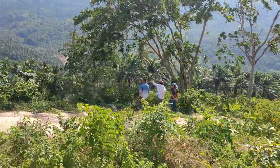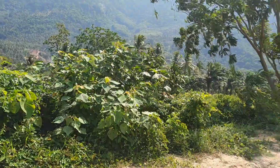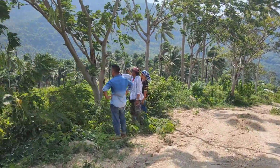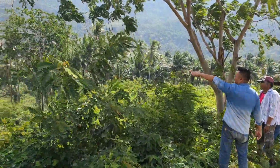He's pointing out something down there. I wish I could speak Thai. Strongly considering this area with 48 rai, there's a lot of potential for buying.